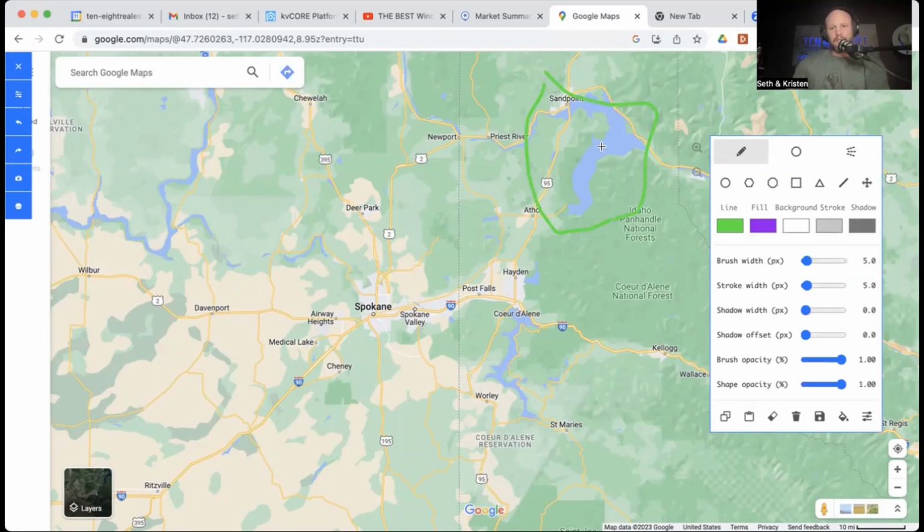So if you see the spelling of this, I've had this embarrassingly come up with some clients before who called it Pend Oreille. It's a French word, P-E-N-D space O-R-E-I-L-L-E. Pend Oreille. That's how we pronounce that.